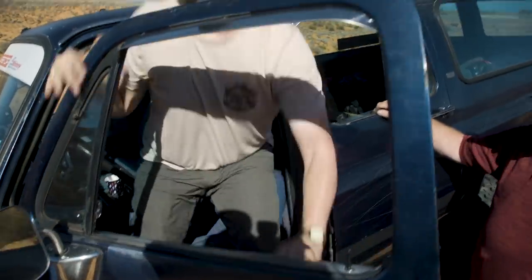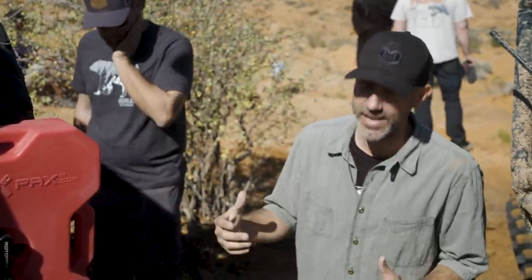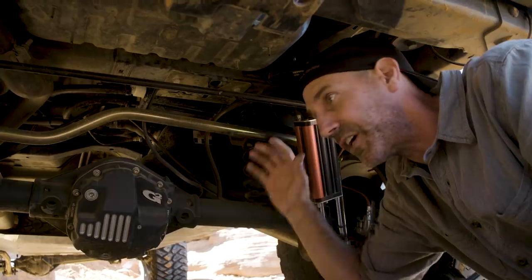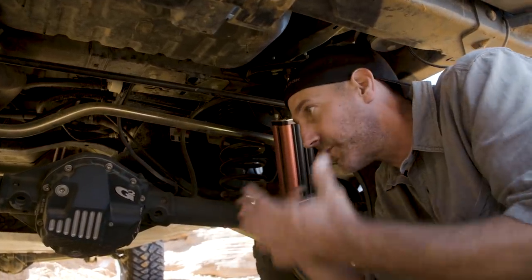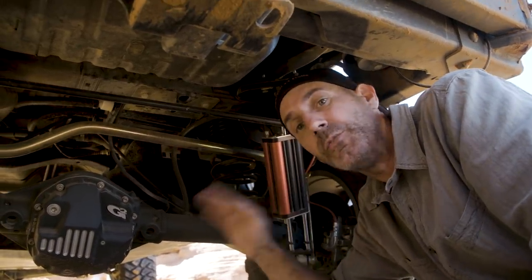Guys, I'm broke. Eyes up, I'm bleeding. You're broke, Jason? Yeah. My day's done. Because of my lack of technique, I ran out of talent on that little climb there. Because it's a manual shift Jeep, there's no give in the drive line. I got a little bit too much traction, a little bit too much throttle.